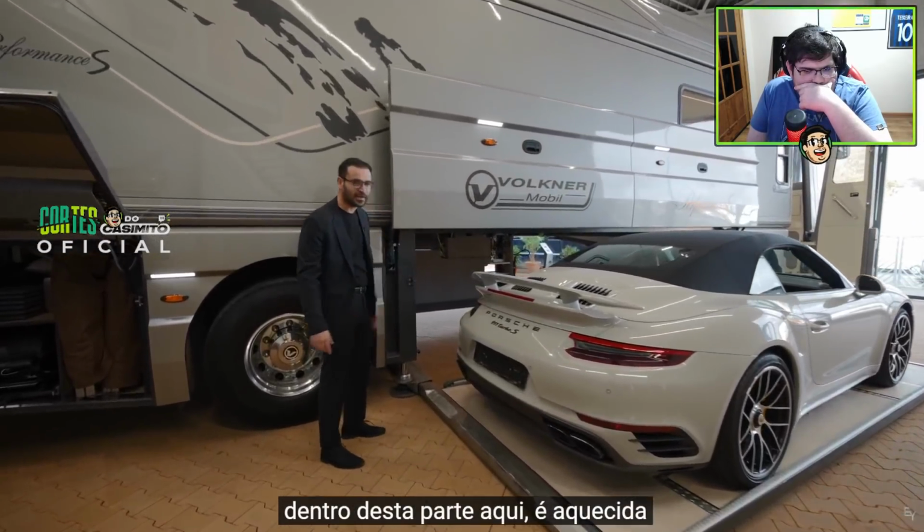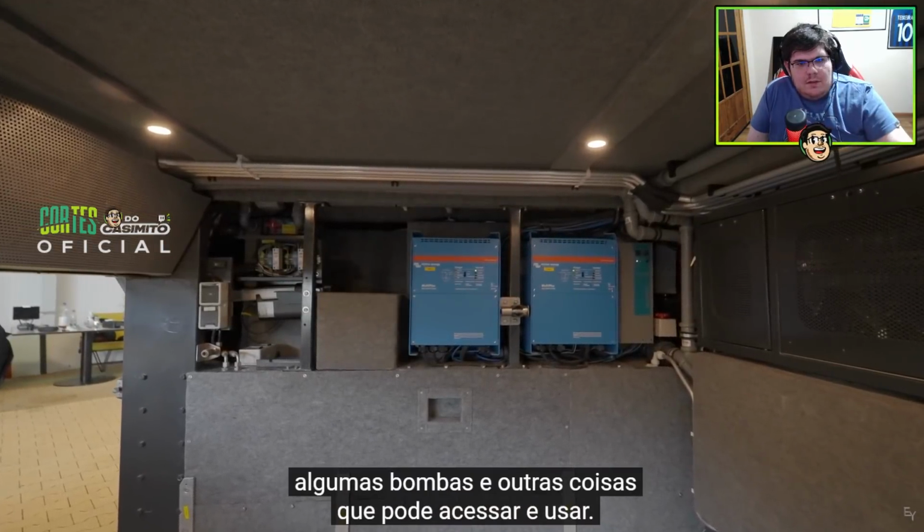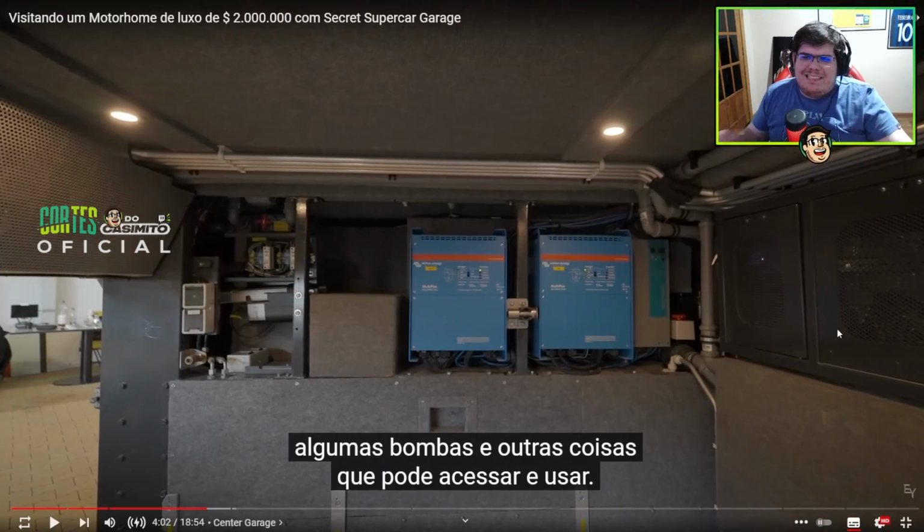Inside of this section here, it's heated. And you actually have your electrical panels, a few pumps, and other stuff that you can access and service.